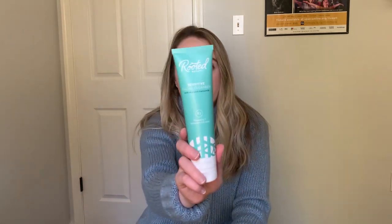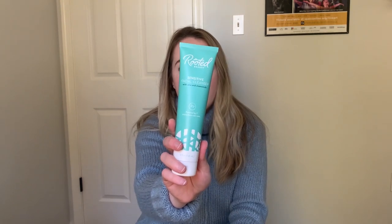And the last thing in my haul was another freebie. I love being a VIP member because you get so many freebies, but this Rooted Beauty brand I absolutely love, and I have a face mask. It's the green tea face mask. Love it. If you haven't tried it, it's so good. And I've gotten that a couple of times as a freebie, but this time they sent me a facial cleanser, and this is sensitive facial cleanser with aloe and chamomile. So I'm really excited to try this.